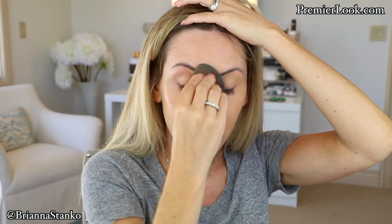So I think I'm going to apply with my beauty blender. Where is it? Here it is. I'm going to apply this with my beauty blender and see how this goes on. And so far, oh my gosh, that looks beautiful on my skin. Really pretty. Wow, the coverage is really good too. Because I have a patch of broken capillaries right here, and just that alone actually covered it a lot.